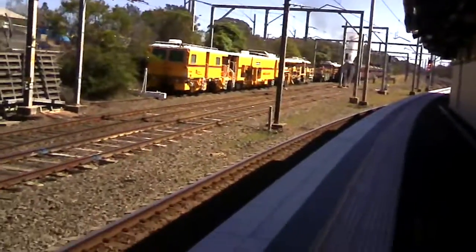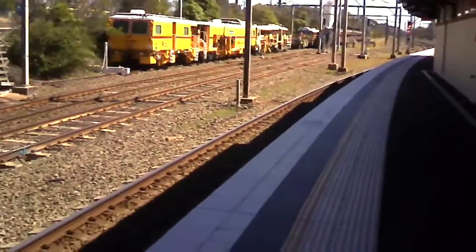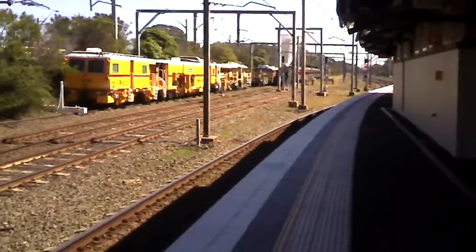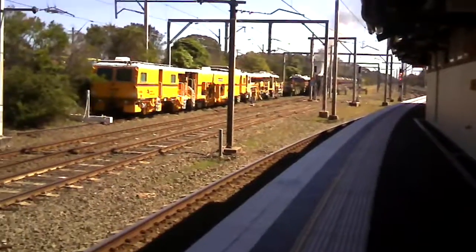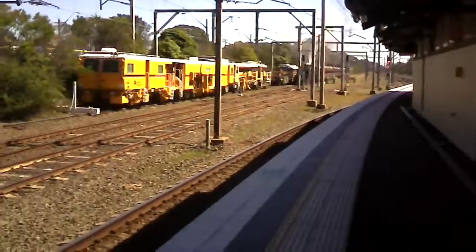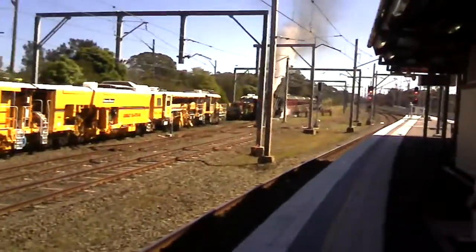I'm here at Waterfall. As you can see right in front of me, we have the Kiama Picnic train. Right over there. Just filled up on water, and now it'll go to Kiama. We'll go to Cronulla, will be its next stop. And it's now moving away. Here we go.